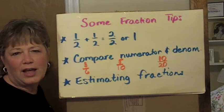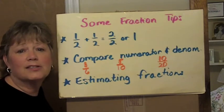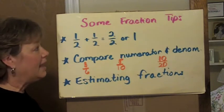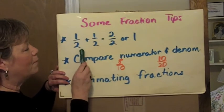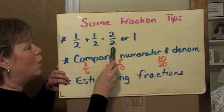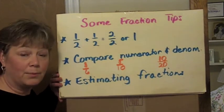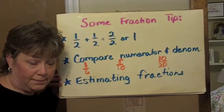Because I always like for you to ask yourself, once you've done a problem, is this answer reasonable? Does this answer make sense? And so if we always keep in the back of our brain about the 1/2 plus 1/2 equals 1 whole, then that'll help us to know I either did that problem correctly or incorrectly.